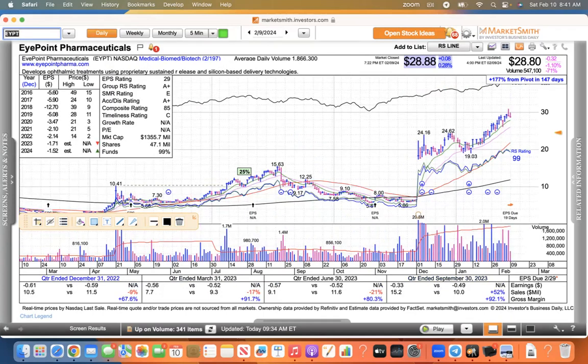EYPT, I know some famous trader said he sold NVDA and EYPT and all his stocks, and there's a pullback coming and blah blah blah. That's why you don't predict. You just follow the price. This thing made a new high last week.